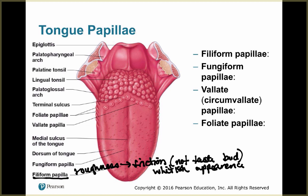The next one that you can look at here is the fungiform papilla. This guy is mushroom shaped. It's scattered all through the tongue. This is what gives the tongue the reddish appearance.